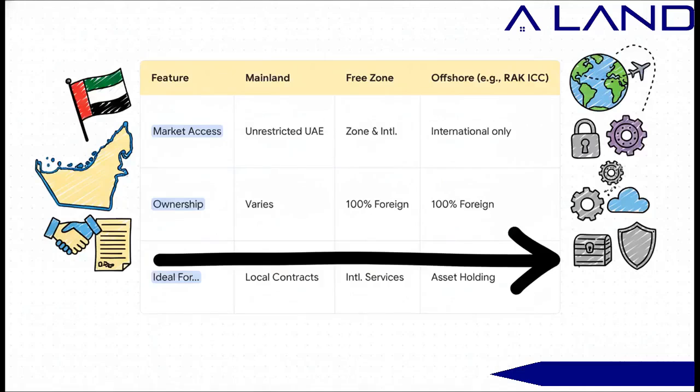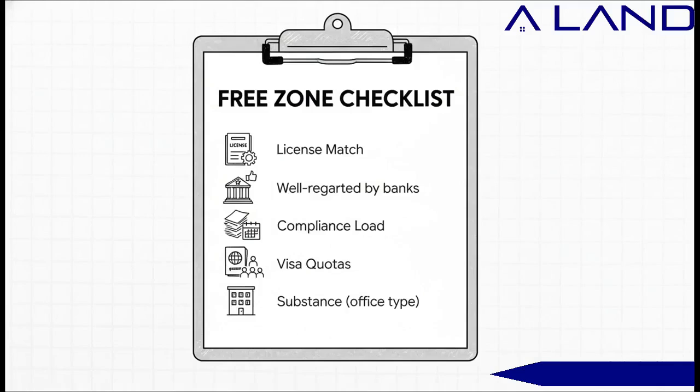So, a mainland company, that's your ticket to the entire local UAE market. Perfect if you want to work with local businesses or bid on government contracts. A free zone is your go-to for international business, and you get 100% foreign ownership. And then you've got offshore, which is a whole different animal. It's mostly for things like holding assets or protecting your IP, but you can't trade inside the UAE with it. That table is really your best starting point. All right, let's zoom in on free zones for a minute because they're super popular.